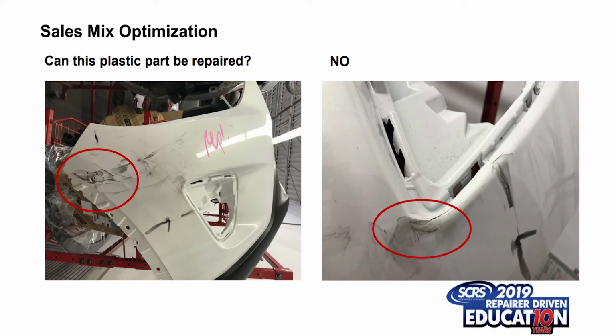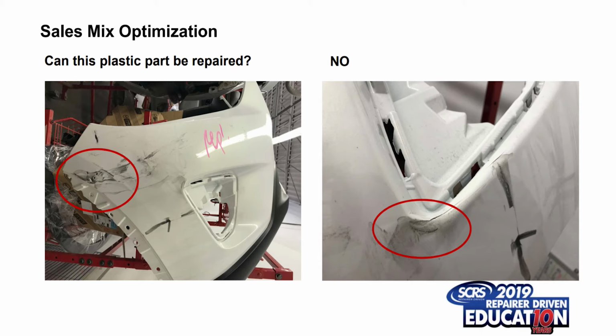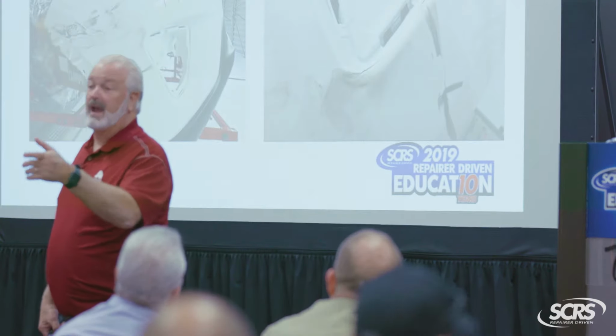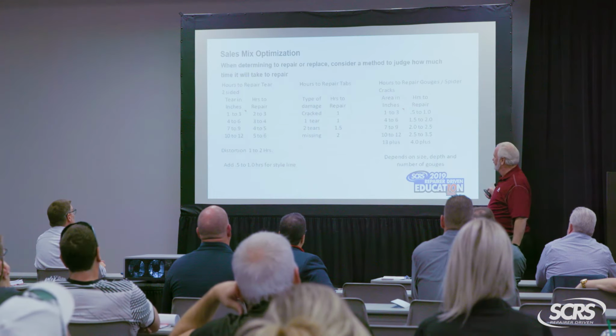Here's another one. What's your thought? Would you fix this? Hard to see from a picture, and I understand that, but it's missing a tab up here, and it's also got some pretty complex shapes in here where it's damaged. When we put this to the technician, and we wrote this data and information with 3M, a leading plastic repair company, and we also did it through one of the nitrogen welding companies to get our information. There's just reasons why I would not fix that.